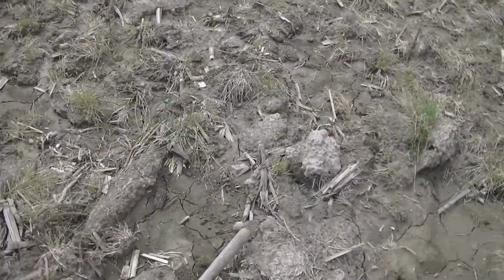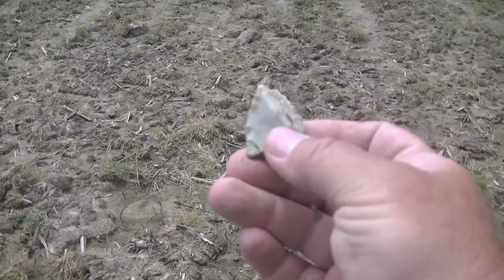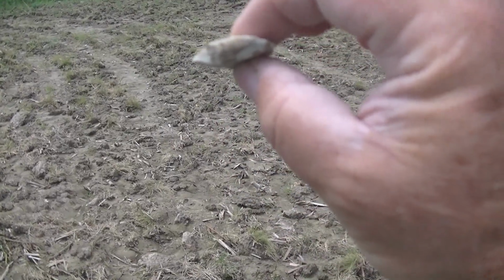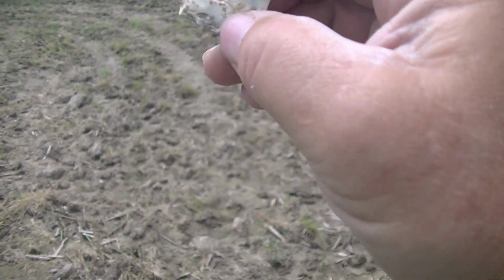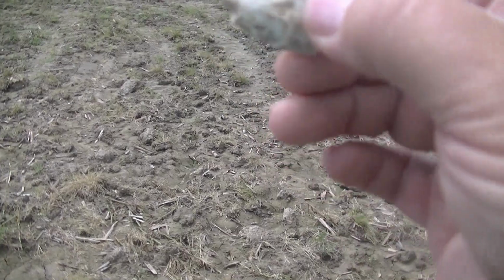There's a broken tip. I'll be dead gum. How's that for a broken tip. Look at that. Got that cross section so you can tell. Pretty stuff. Look at that. Sedalia probably. Sure enough, that happened. Yeah, that's cool. Goes in a collection.